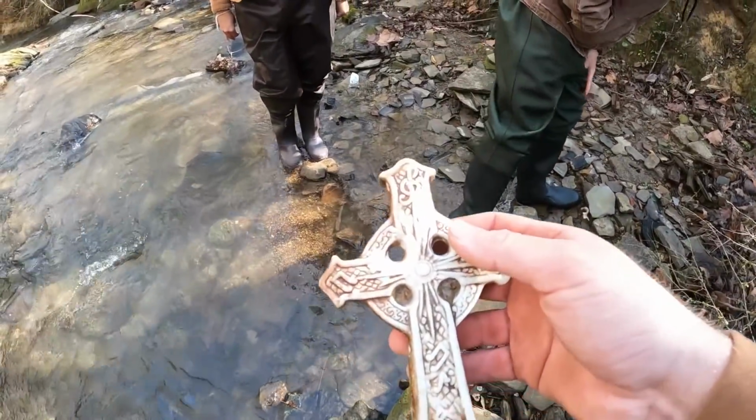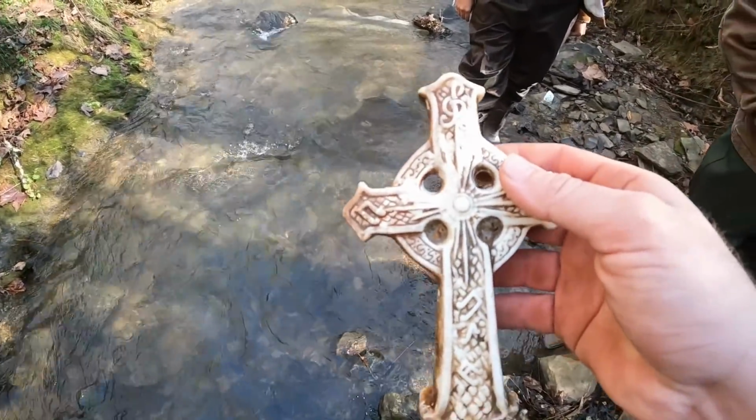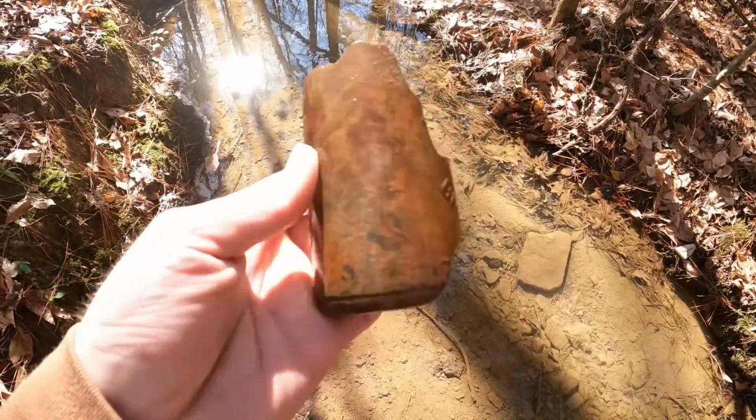I mean, we're debating on whether to get in or out right here and go to the next spot, but I think we'll go on just for a few more minutes. Man, that's the best thing you could see as soon as you hop in.